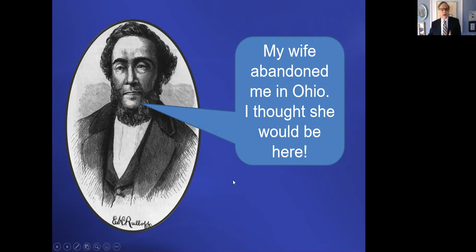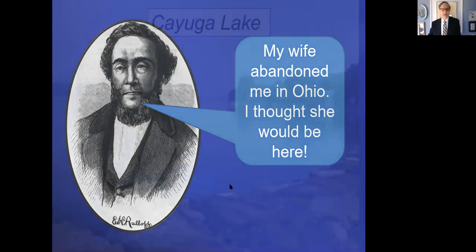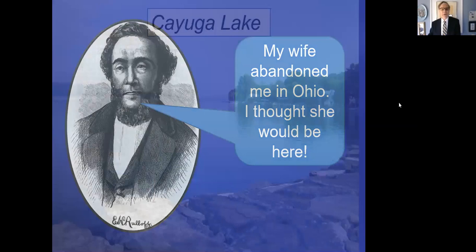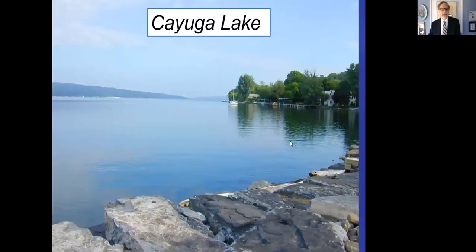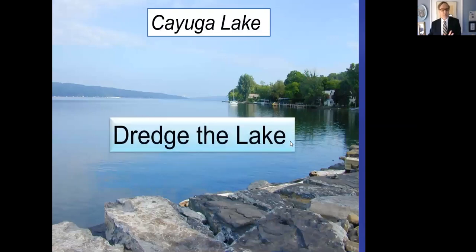So they got a further order from the sheriff, and they had found out about this report that he was seen up by Cayuga Lake unloading these sacks. So they got an order from the sheriff to dredge Cayuga Lake to search for these sacks in the area that he was seen. So Edward Ruloff sees all of this going on, and he flees back to Ohio.